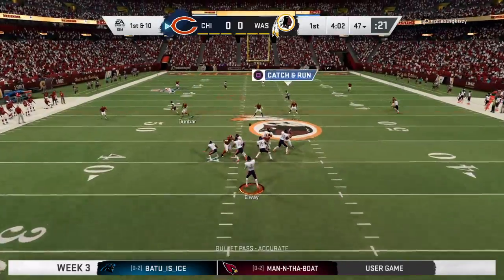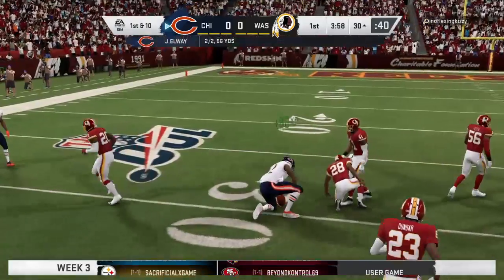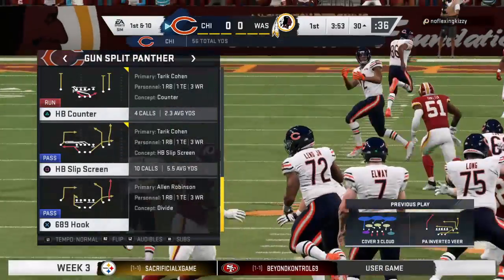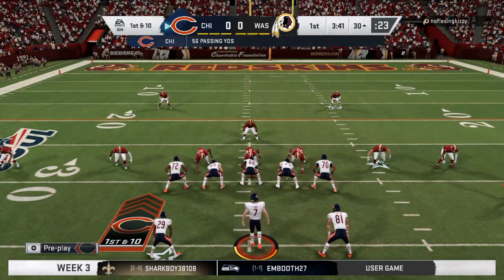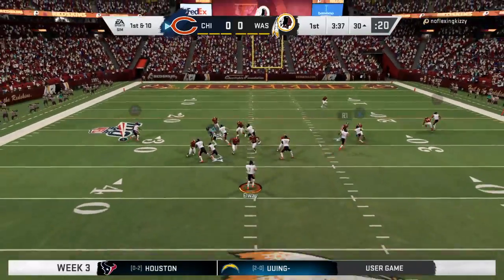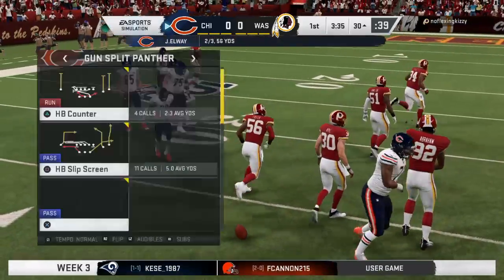To throw is Foles. And the hook up here to Allen Robinson. He's got this to the 30 before being taken down. Call that a very strong gain of 24. Not only have they completed a couple on this drive, but they peeled off some pretty good chunks of yardage, too. Absolutely. Great start. 2 nice plays in the pass game. Now can they continue to feed off that?